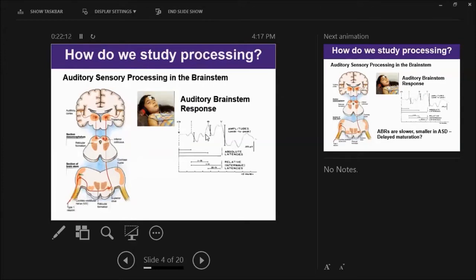We know that the first peak reflects activity of the cochlear nerve. The second peak is in the cochlear nucleus. The third peak reflects the action potentials, the neural activity, arriving in the superior olive. The fourth peak is the lateral lemniscus. The fifth is the inferior colliculus. So we can basically see how an acoustic or auditory signal travels through the brainstem by recording these auditory brainstem responses. And that has been done in experimental studies.